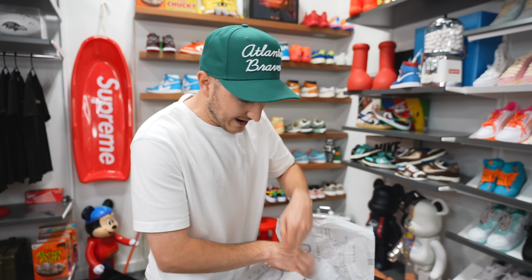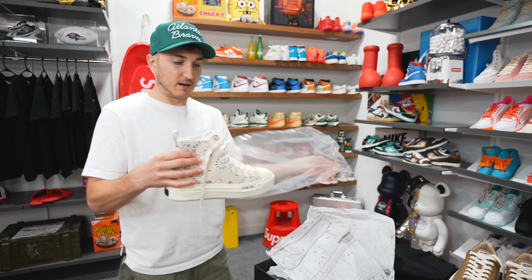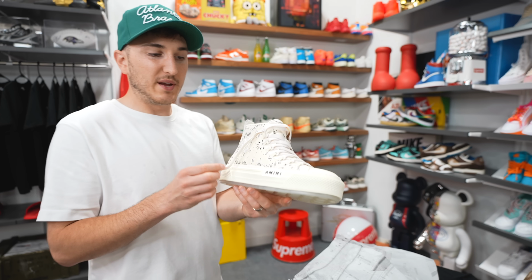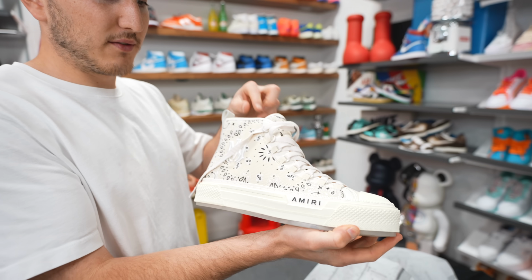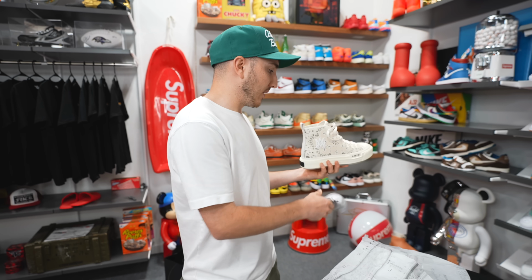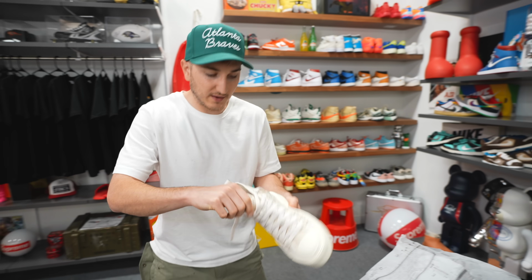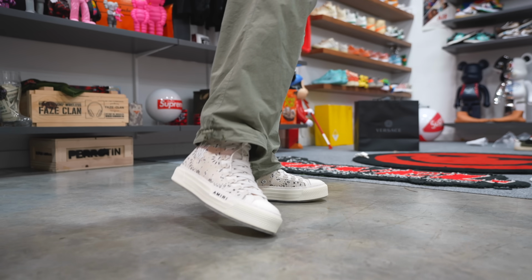These are called the Court Highs, and this is in a tan kind of bandana, kind of like the Dior B23s, as well as like a Converse. Really like these. The Dior Converse is what I kind of wear when I'm dressing up. It's kind of my dress up shoe. And so this I thought was perfect, and I love the colors. These are probably one of my favorites.